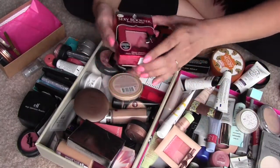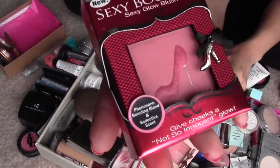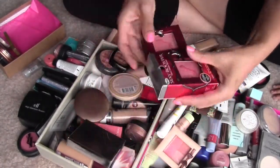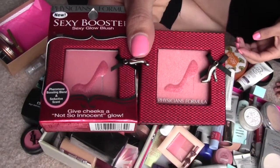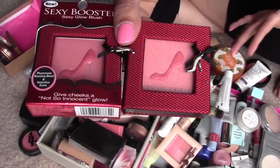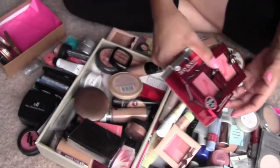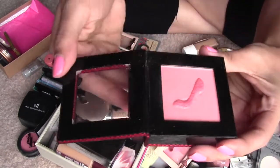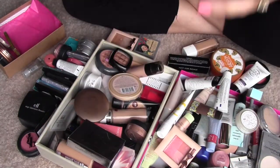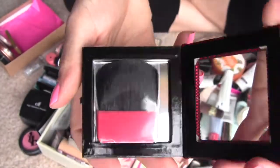This one too. Sexy Booster, Sexy Glow Blush. This has a great scent to it. It's really, really nice. Not sure if it's the same shade or not. It might be, but I noticed that it has a lot of sheen to it, like a glow on your cheeks, so I don't really like it all that much. That's not for me. Some people really like it. It smells really nice, and it has a little brush there that I haven't used.